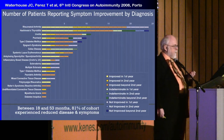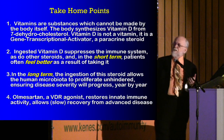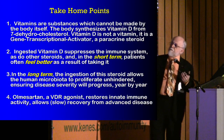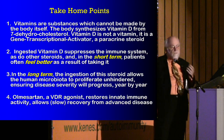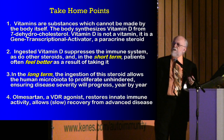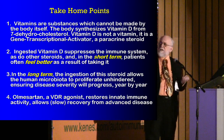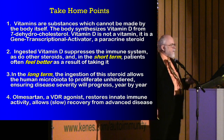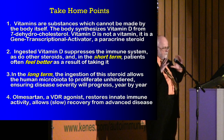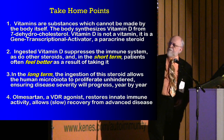So the take-home points are that vitamins are substances which cannot be made by the body itself, but we know the body synthesizes vitamin D from 7-dehydrocholesterol, so therefore we shouldn't be talking about vitamin D as a vitamin. It's not. It's a gene transcriptional activator. It activates gene transcription. It's a paracrine steroid. Paracrine, because it's primarily limited within the cell in its activated state.